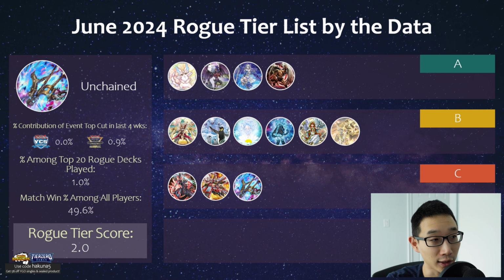So next we have Unchained, which of course, from a pure standpoint, is really not as popular as you would see as kind of like a package in something like Yubel, maybe sometimes even Labyrinth as well. I did recently provide a pure Unchained deck profile that did top, so you can go check that out as well.